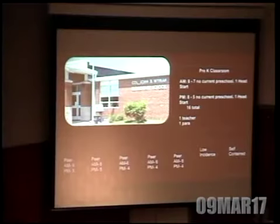Then we have Wyman. Up at the top is their pre-K classroom. 8 are enrolled right now in the morning session. 7 of those don't have current preschool. 1 is enrolled in Head Start. All of these Head Start kids are half day right now, so none are in the full day program with Head Start. In the afternoon, 8 are enrolled in that class, 5 don't have preschool, and 1 is enrolled in Head Start. 1 teacher and 1 para for that classroom as well. Max 10, yes.